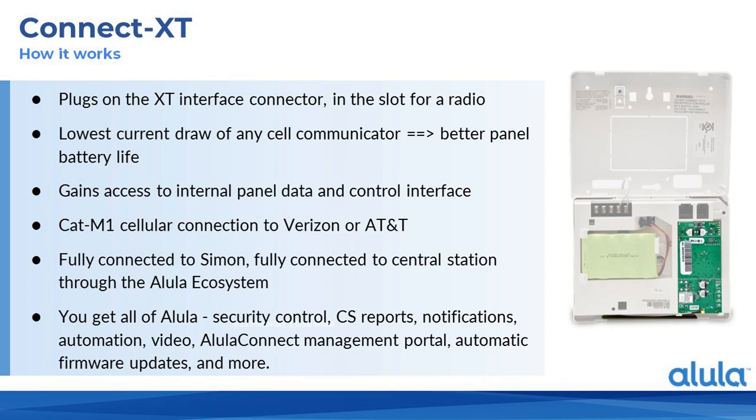So the cellular connection is Verizon or AT&T. We recognize that sometimes one of those will be better in one location in the country than another, and so we offer a different model for Verizon and AT&T. And you really have that full connection then all the way through our platform to the mobile apps, and you get that full connection to the central station for monitoring and out to the mobile apps for user control.